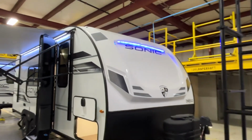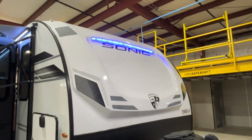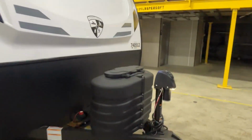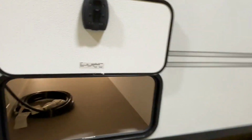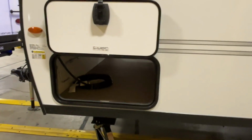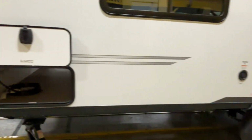Let me start right up front. These have these really nice molded fiberglass front caps with an LED light strip up here at the top. Of course, your propane's going to go here. Let's show you the storage down here on this side. And there is a motion sensor light, and you will see it on the other side.